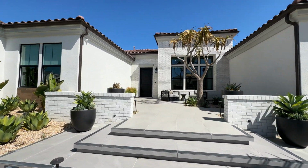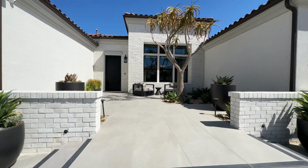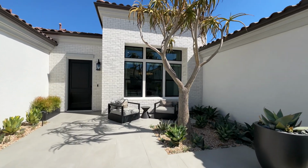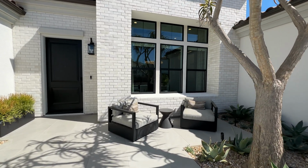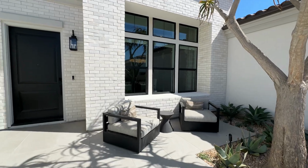Now, I do love the way they designed this whole front area here with the front porch. They put some nice seating out here. They even put a nice tree here, a drought resistant tree. And so yeah, this is one more space that you can enjoy in your home. Come out here, have coffee, and just say hi to the neighbors as they walk by, right?